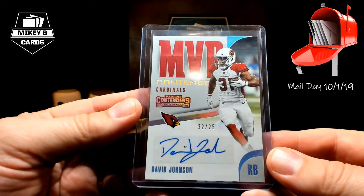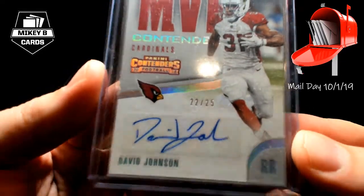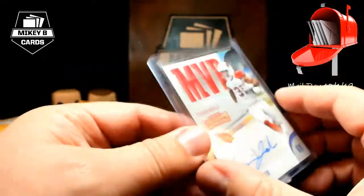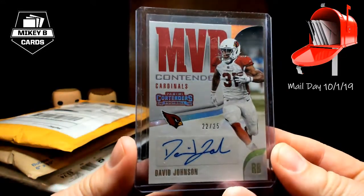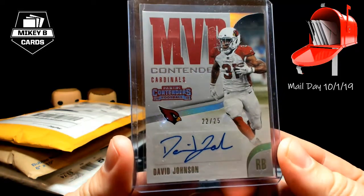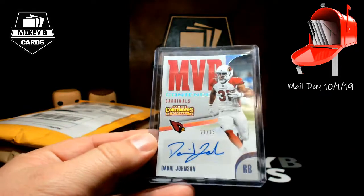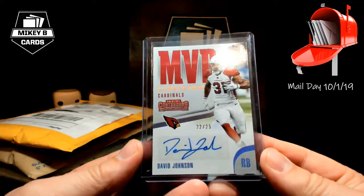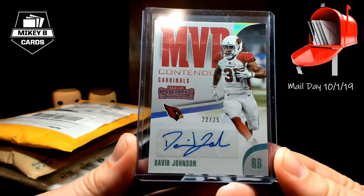MVP Contenders, David Johnson. This is from 2018 Contenders, 22 of 25. How cool is that? It's a veteran autograph. I don't have a lot. I used to have a ton of David Johnson autographs, but they have all found their way into other collectors' personal collections. So I wanted to pick one up. I remember that the price was pretty good on this, and I love the fact that it's low numbered.